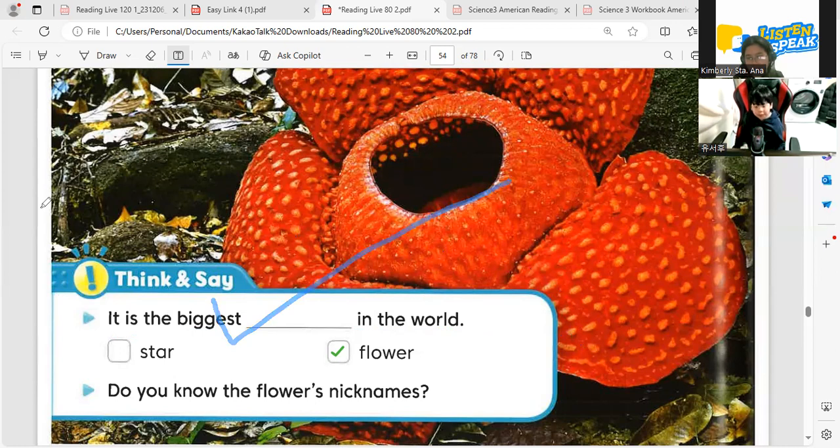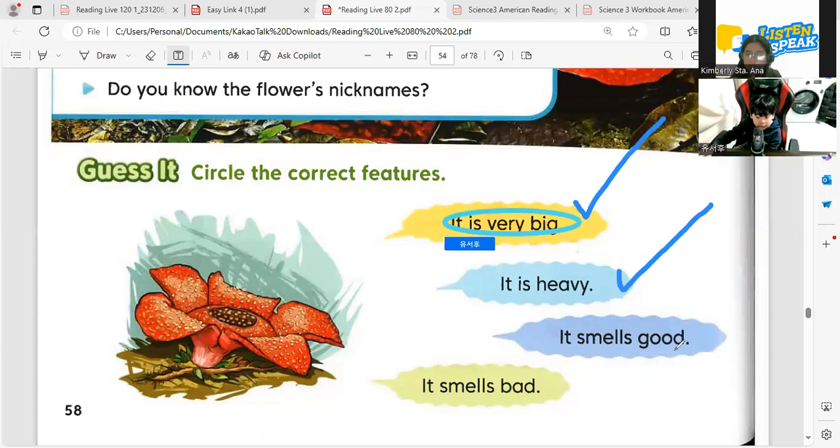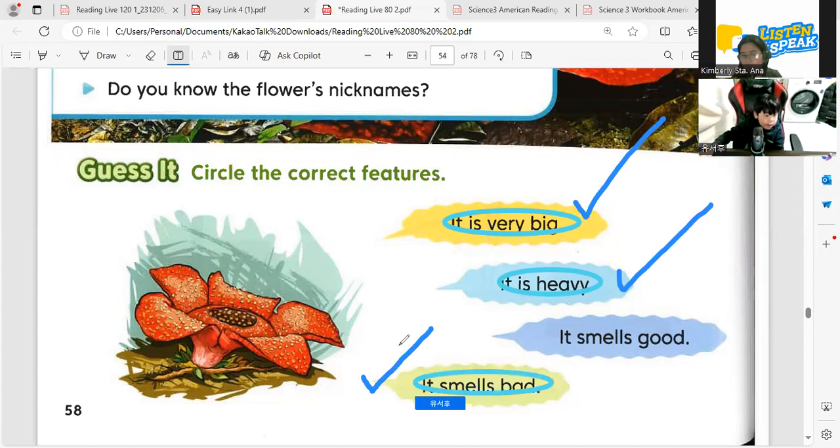So you don't like this flower? It smells bad. It smells good? No. So you need to tell me, okay? Is it very big? Yes. Is it heavy? Yes, heavy. It smells good? No, it smells bad. Yes. Okay, so that's how you describe this flower. It is very big, it is heavy, and it smells really bad. It stinks. It's a stinky flower.